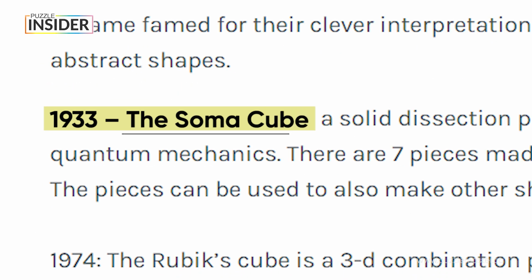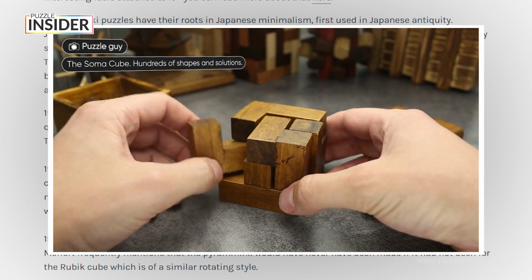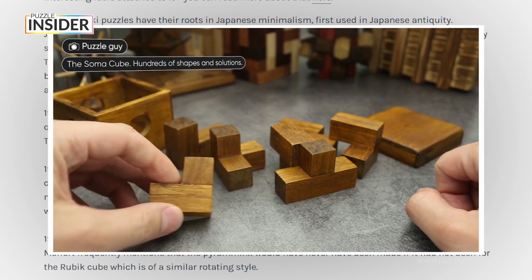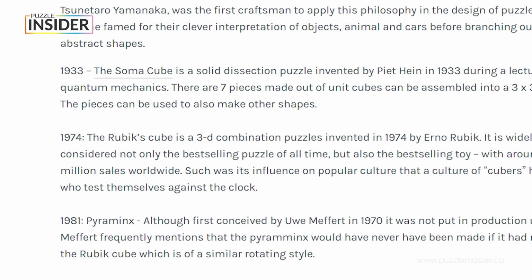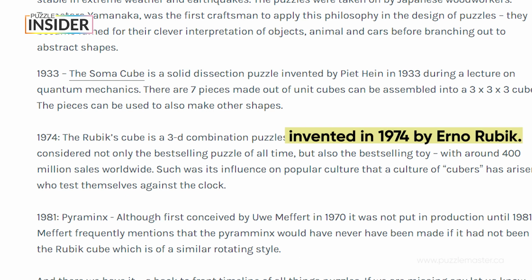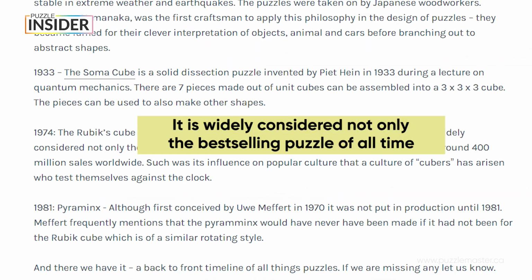In 1933, the Soma Cube was invented in a lecture on quantum mechanics. The Soma Cube then became a basis for a lot of puzzles to evolve from the same concept. In 1974, the biggest puzzle of all time, the Rubik's Cube, was invented by the world famous Erno Rubik, with around 400 million sales worldwide of only the Rubik's Cube.